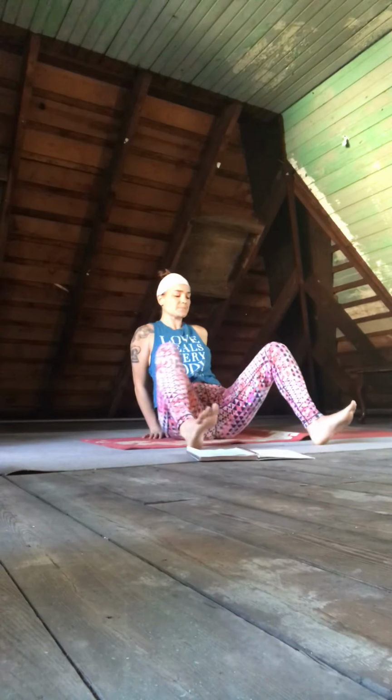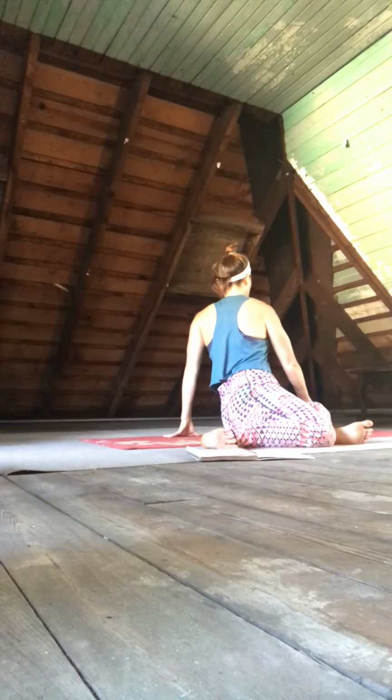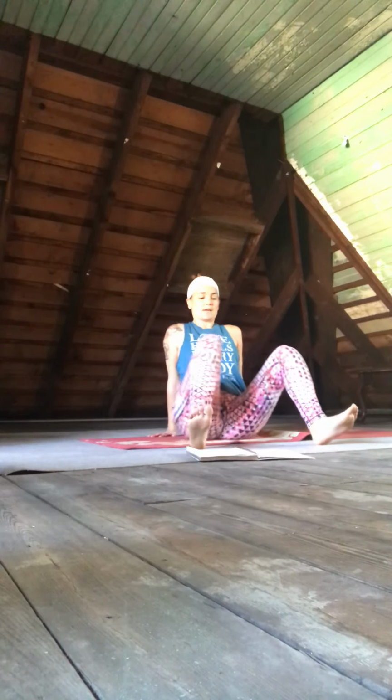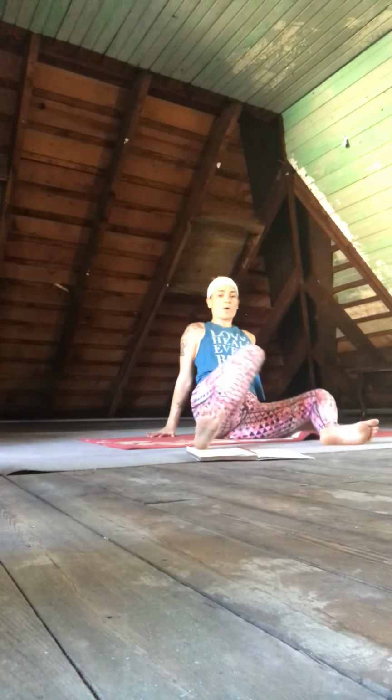If you want to take a little extra twist on each side, placing one hand on the knee, one hand behind you, and gently looking over that shoulder. Or maybe it feels good to stay right in the middle, rocking back and forth, getting used to your hips and your body and the openness that you want to find today. Take one more on each side, and then I'll meet you with knees to the sky.